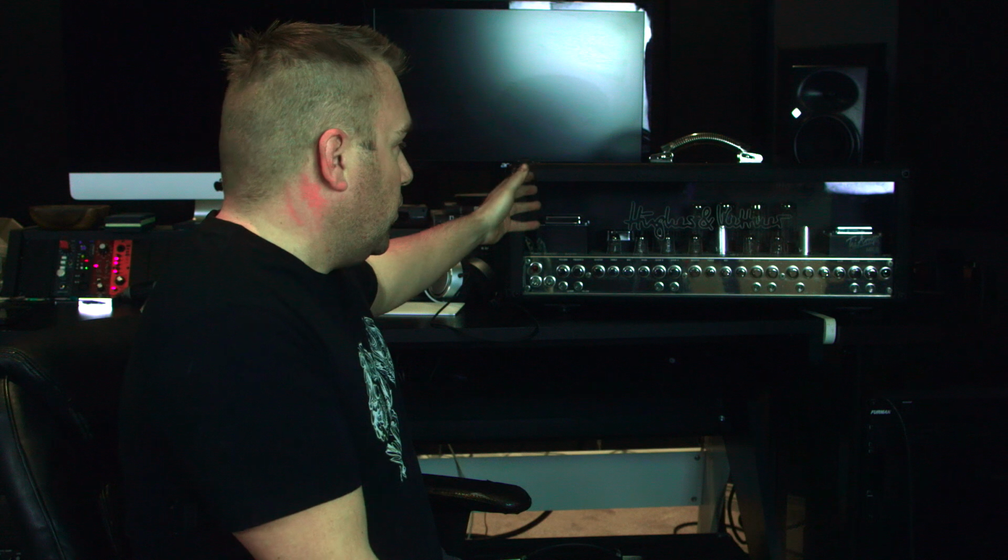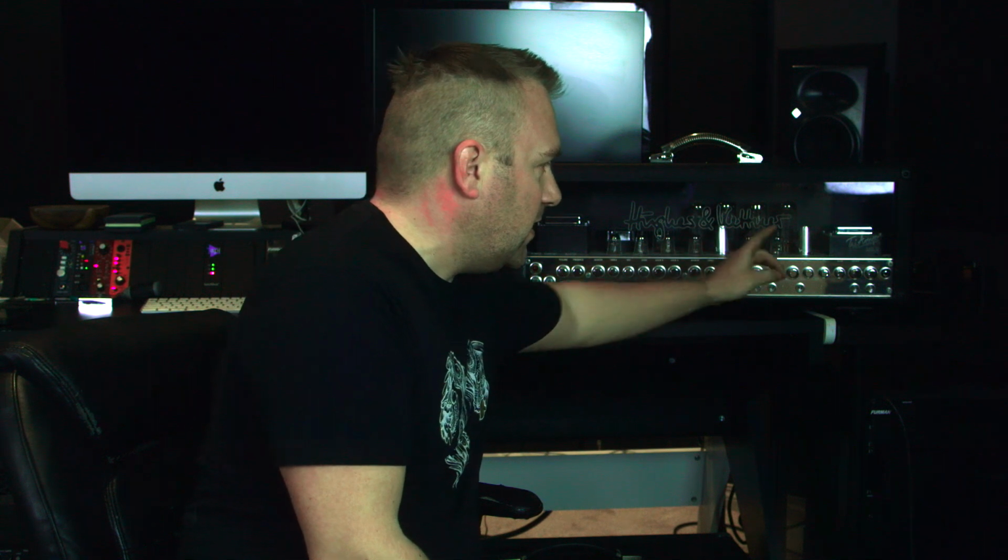Number 8, we have the Hughes and Kettner Triamp Mark II. This is a 6 amps in one box type of deal. The sheer amount of tubes in here adds so much weight. It's an awesome amp to own. I really find that amp 1 on amp B, I guess you would call it, is one of my most favorite tones that you can get. And of course, amp 3 on either amp A or amp B sound awesome as well.